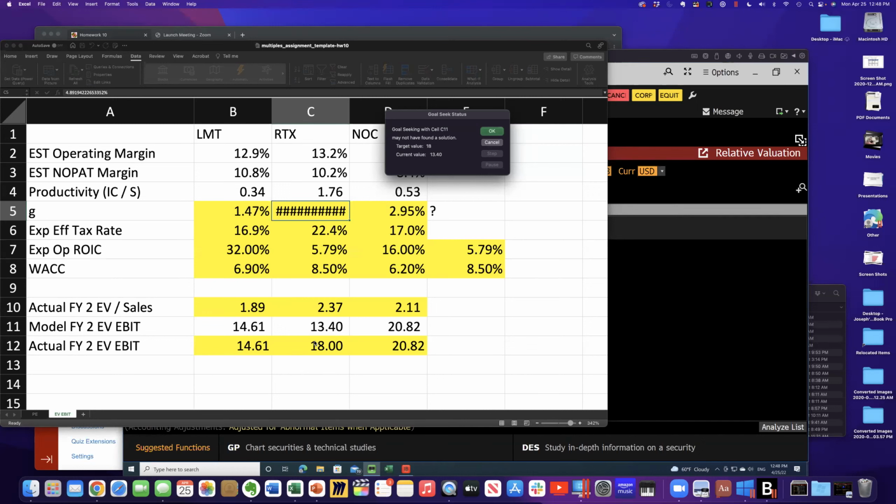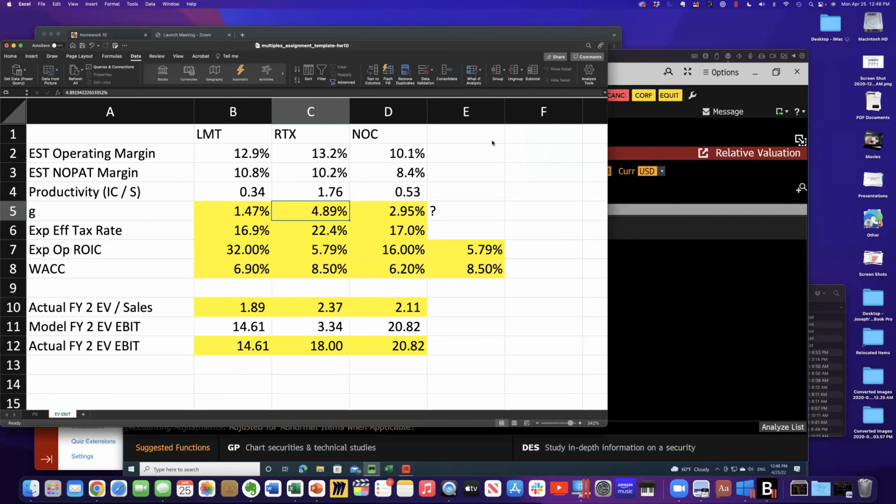Oh, yes, go ahead. Yeah, like I did this. When you do this, will that be marked wrong for this or not? Yeah, if you have a G of a big negative number, that can't be correct.